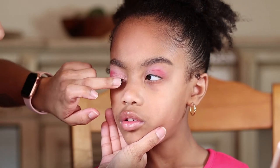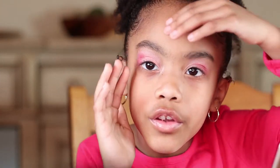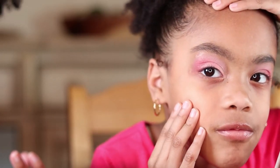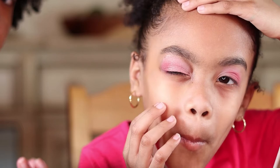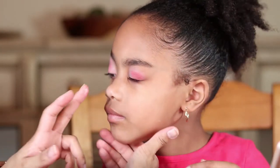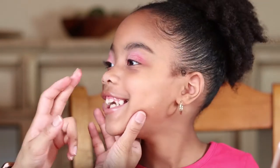What's this? That is concealer. Alright, what do you think? Nice. Alright. This looks like a three color. Other side? Yep, three colors. Close that out so they can see. This side? Yep. Alright. Other side. Whoa, bless you.